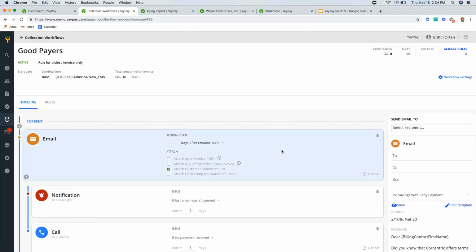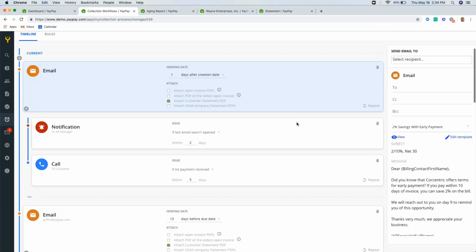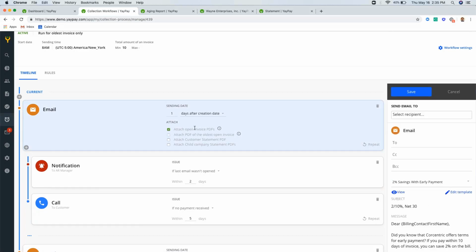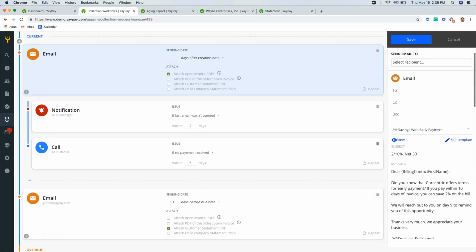So we really created this entire system with the end user in mind. So very easy to come in and make tweaks and changes to different workflows and communicate with your customers in a very personal and professional manner. So in this example, an email is going to get sent to this customer 1 day after the invoice is created. So you create your invoice in Acumatica, it comes into YayPay, and because we have it set to 1 day, the next day this email would be sent out. We can attach any open invoices as PDFs with the click of a button.